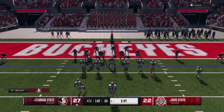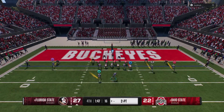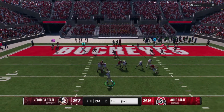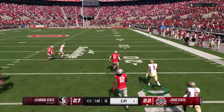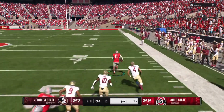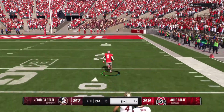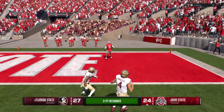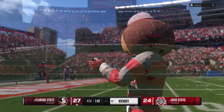How about this? These guys are going for 2. Back to throw. It's Uiagalelei. And it's picked off. That's the turnover they desperately needed. Inside the 40. The 30. The 20. He's at the 10. He took that baby all the way to the house. A pick 2, as it were.